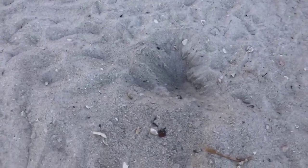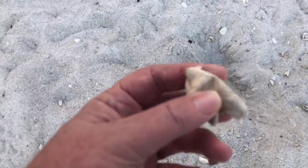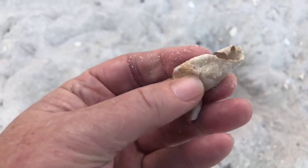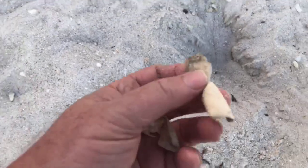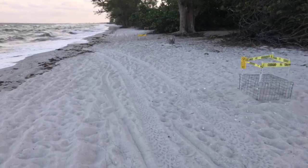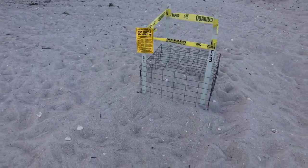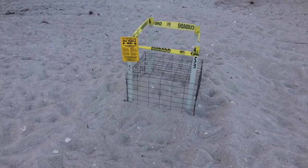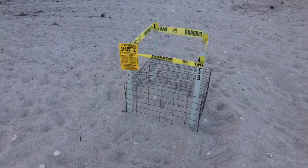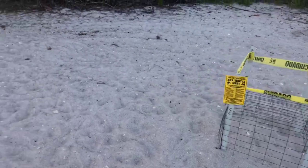This was an old nest here that hatched. Yesterday there were a couple shells laying out from the eggs. Here's a piece of a shell, starting to dry out now. Piece of a sea turtle egg shell. This was our newest nest as of yesterday, nest 53. We actually saw the ranger verifying that nest yesterday, digging down. We saw a couple of the eggs in there. Nest 53.